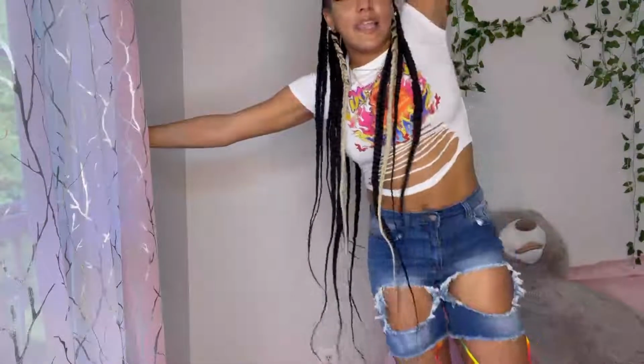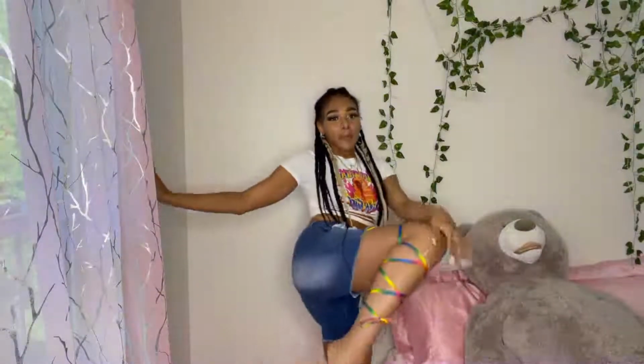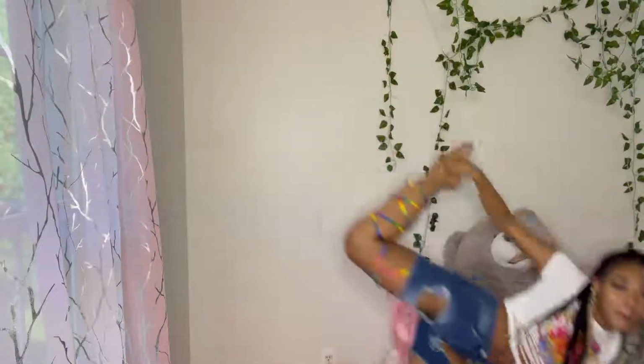Y'all see they got little strings hanging from them. I'm feeling it a little bit. I just gotta find how I'm gonna wear them, how I'm gonna tie them, and how I'm gonna do the whole shebang. But this is what it's giving. Woo! Y'all ain't see that. But yeah, that's what the pants are giving.